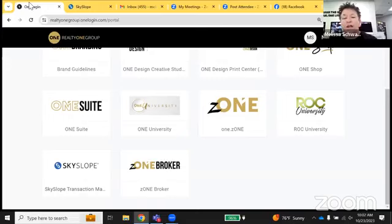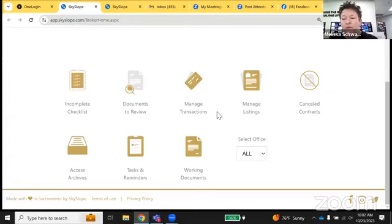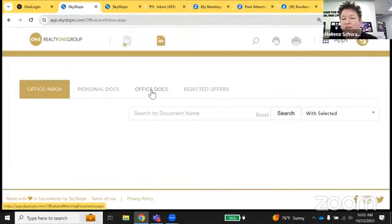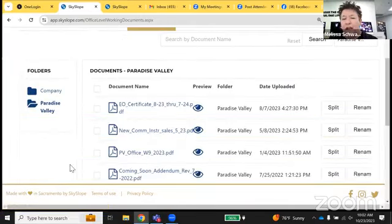Obviously, if you are in our one login, everyone has access to SkySlope right here. When you click SkySlope, this is going to look a little different for me than for you, because I get to see everybody's offices. If you go down to the bottom here, let me just switch so we just see Paradise Valley there. You will see working documents. Does everybody see that? Working documents on the bottom? That's what you want to click to. And when you click into that, you actually have a choice of office docs here, and then Paradise Valley here on the left. And we'll just close the other screen since I already have this open now.